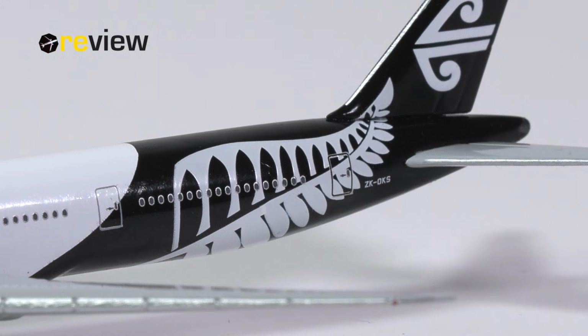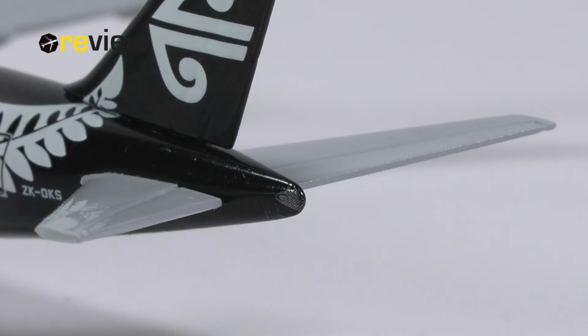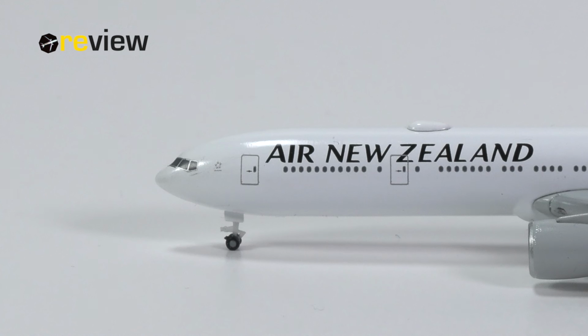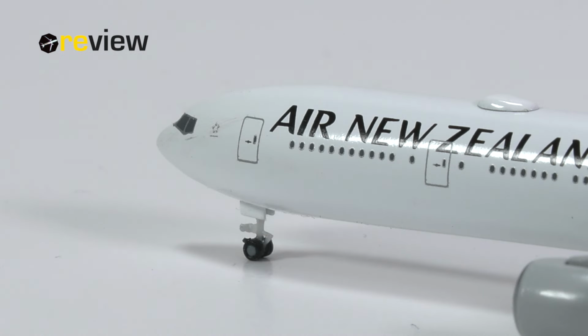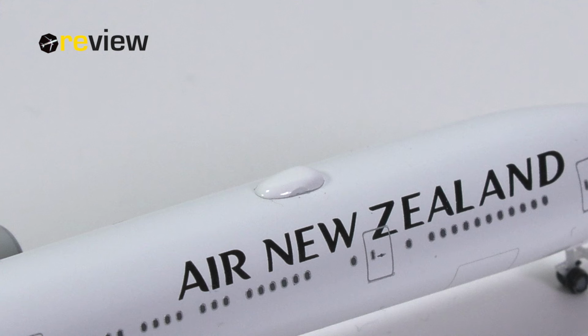On the fuselage we also find the very recognizable New Zealand fern, underneath which we have the full registration code of the aircraft, and towards the very tail of the aircraft we find a bit of detailing around the APU exhaust. At the front of the aircraft and across the fuselage we then find the writing of Air New Zealand. We also have a Star Alliance logo, of which the airline is a founding member. And on top of the fuselage we have the addition of a set dome.